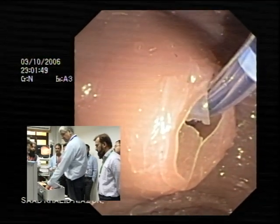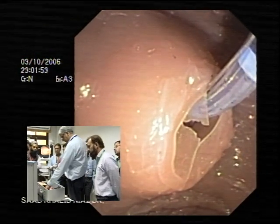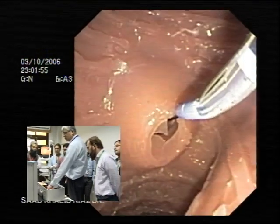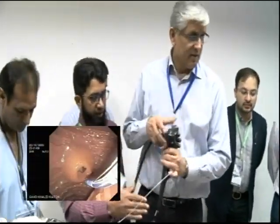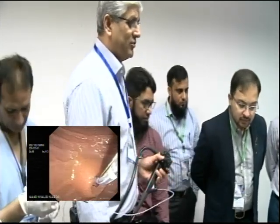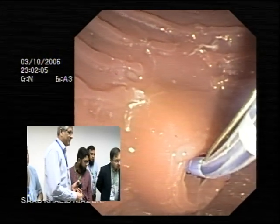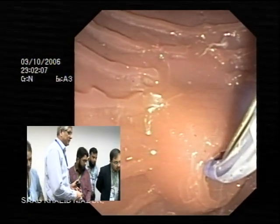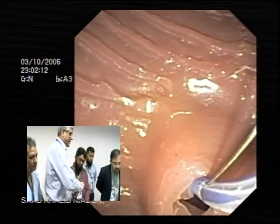And try the wire. Maybe you're lucky. I don't think you are. No, you're still in the pancreas. So you go in with the bow. Let me show you a couple of things. If you're trying to do this and you're getting into the pancreas, you need to get your position a little better. Akram, bow karo. Bow. What's happening is we need to go here.